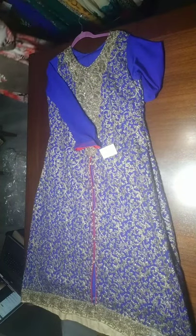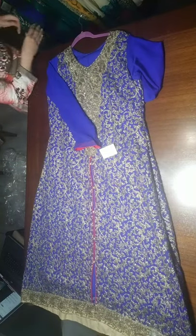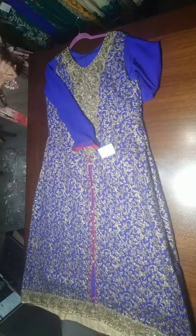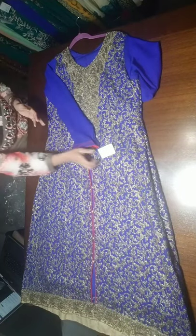There are some gowns that come in multiple sizes. There are some gowns that have extra space inside for you to make it bigger. Okay, guys, large 44, wedding wear, party wear, Eid wear, gowns, guys.